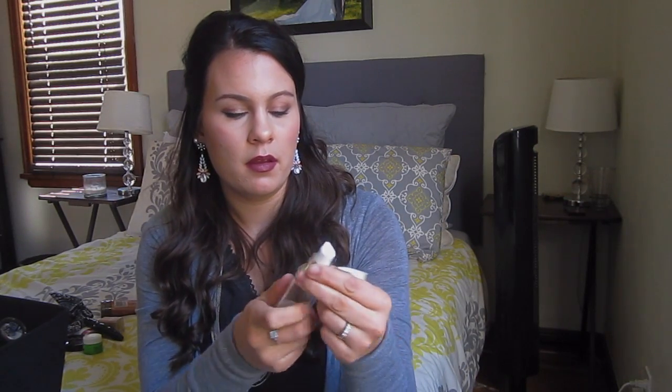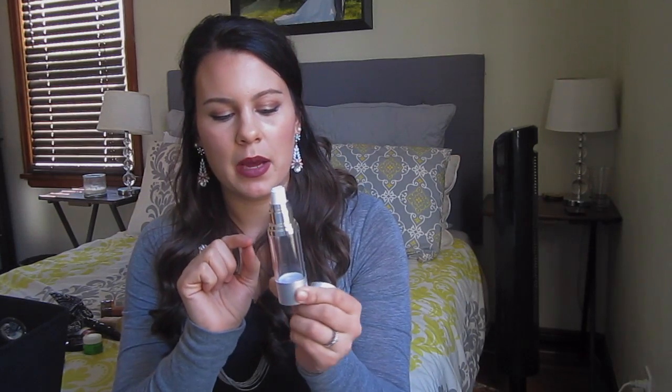I always get so frustrated with those foundations that they don't have a pump. So this allows you to fill it up and then you have to pump it out because you're inevitably not going to get the full ounce filled when you get the foundation, but it creates a little bit of a vacuum, so it's just going to bring the bottom piece up as you push the air out.